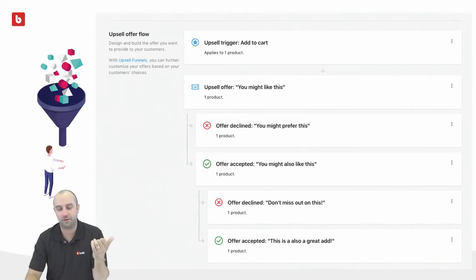In the back end, I'm going to go through it, but this is just kind of how it looks. You set up your trigger, and then you just set up multiple funnel offers all the way through, if they decline, if they accept, and it just keeps going.